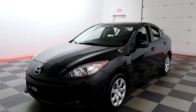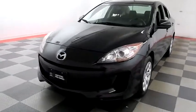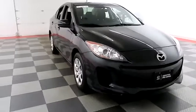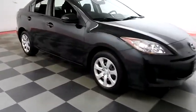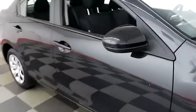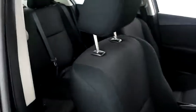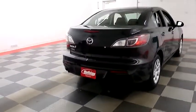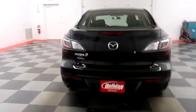Today we're going to take a look at a 2013 Mazda 3. Starting right away up front, and then we're going to take a look down the passenger side. Taking a look inside, you have cloth interior. Seats are clean all the way throughout. One more look down the passenger side, then swinging around the back end.